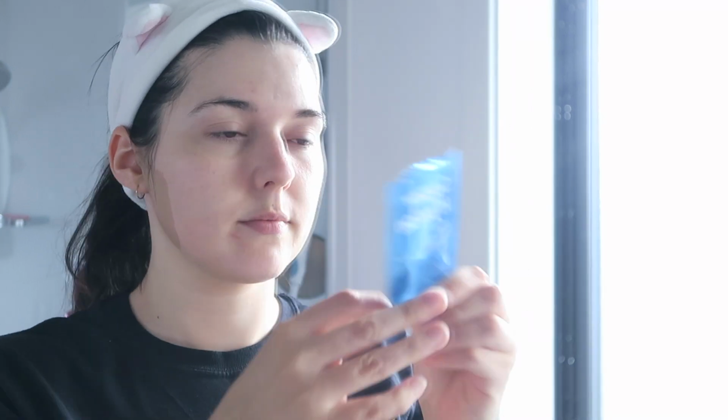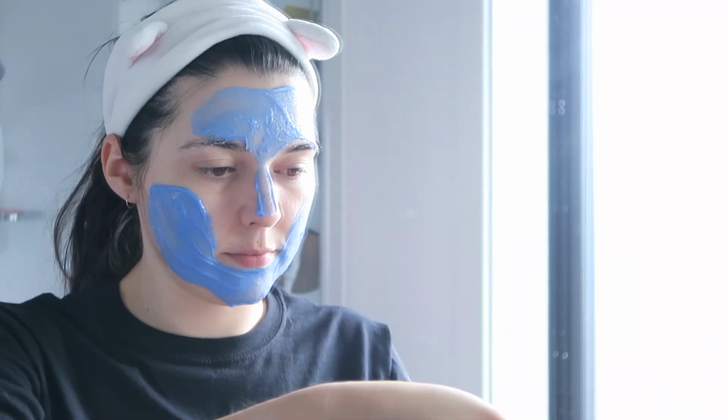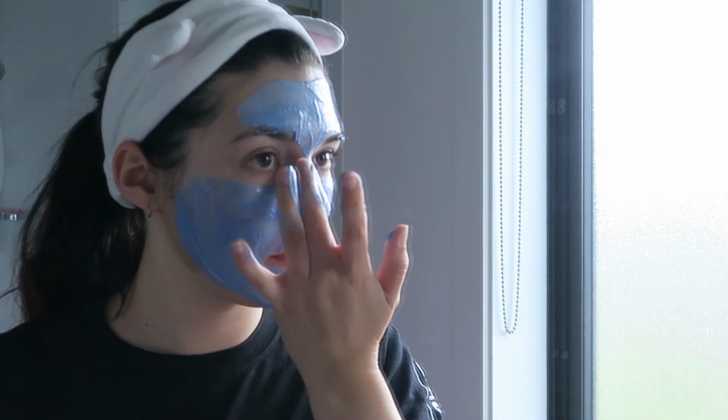The packaging is really easy to open, it's very convenient, you just tear the top and then you can squeeze the product out. And this is one of the bubbling masks. So I actually read the instructions because there are no English instructions on the back of the packaging.